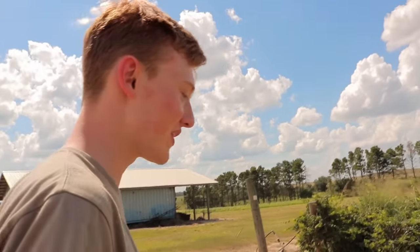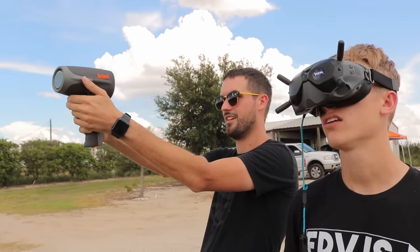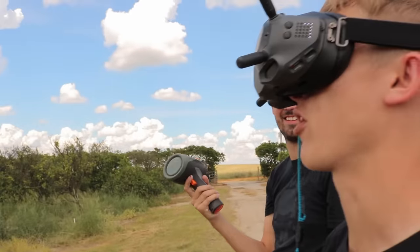263s, 261s, and a 57. Average is exactly 61. So our 5-inch drones on 4-cell, 5-cell, and 6-cell go anywhere from about 60 to 80 miles per hour, sometimes a bit faster. That was good. 80 miles an hour. That was half throttle. That was only half throttle? Here, let me do a full throttle.